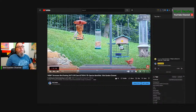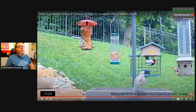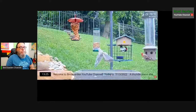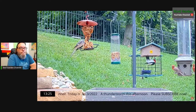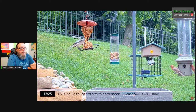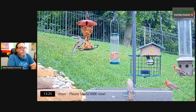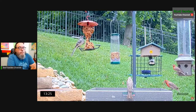Okay, there we go. Oh, look at the red-headed woodpecker. Oh my goodness. It's off center. I'm going to tell you why that's off center. Okay, good show. Look at that red-headed woodpecker. That's one of the adults. Haven't seen any of the juveniles. The juveniles don't have the red head. It's a northern mockingbird juvenile on the left eating the seed. You can tell it's a juvenile by all the streaking on the chest.